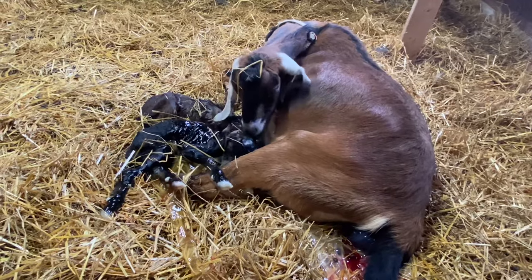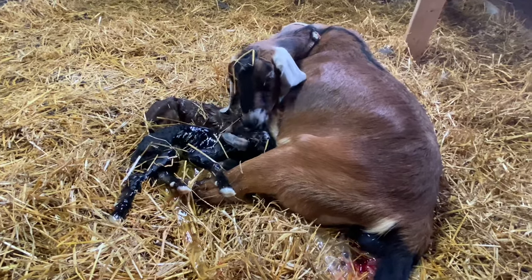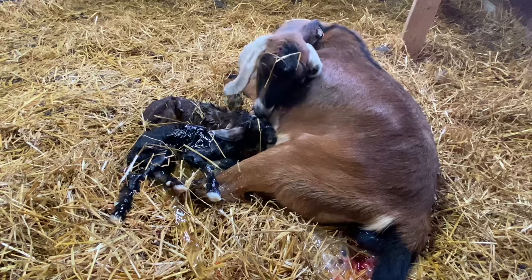This second baby was a solid black buck. He had frosted ears. He was definitely a big baby, and we thought she was done, but she had a surprise for us.